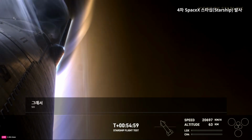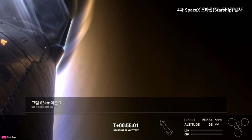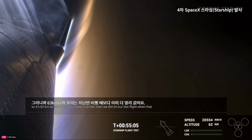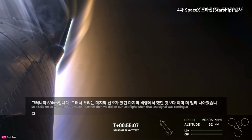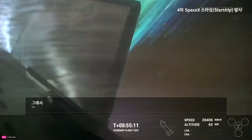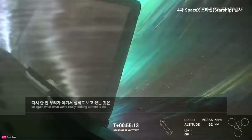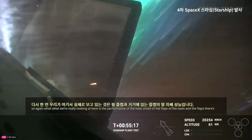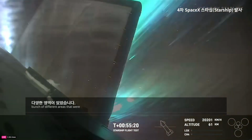So we're at 63 kilometers, so we've already made it farther than we did on our last flight, when that last signal came at 65 kilometers. Again, what we're really looking at here is the performance of the heat shield, of the flaps, of the seals in the flaps. There's a whole bunch of different areas that we're keeping a really close eye on as we re-enter.